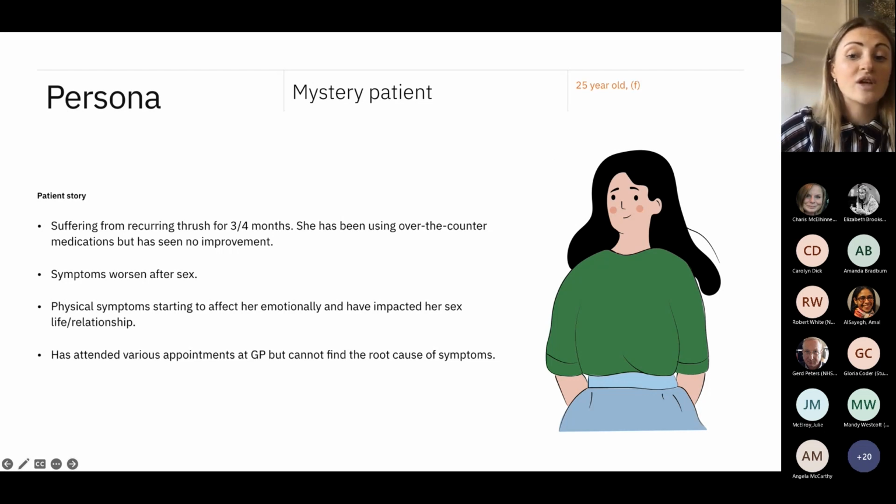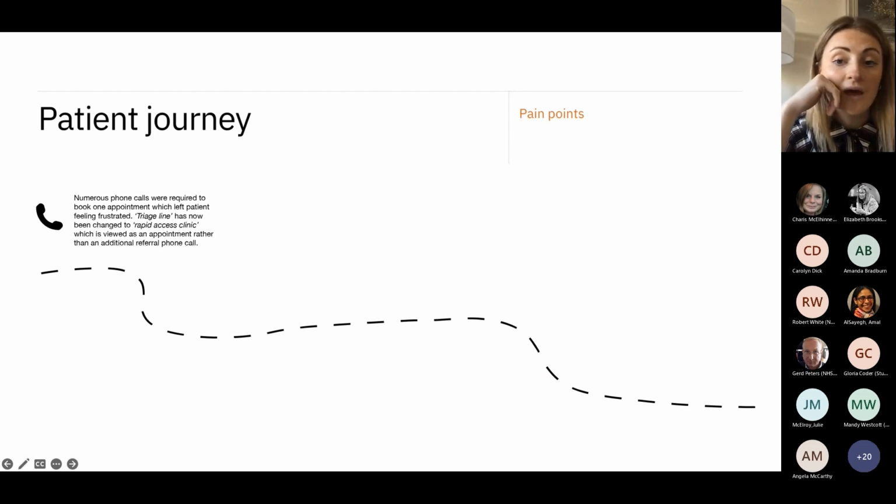And these types of services are not offered on the online booking system, which I had already tested with 3 users and created a separate report for. So I wanted to test the over-the-phone process as well. The persona had symptoms of thrush, had used over-the-counter medications which weren't working, it had an impact on her sex life and relationships which were affecting her emotionally, and the GP couldn't find the root cause.